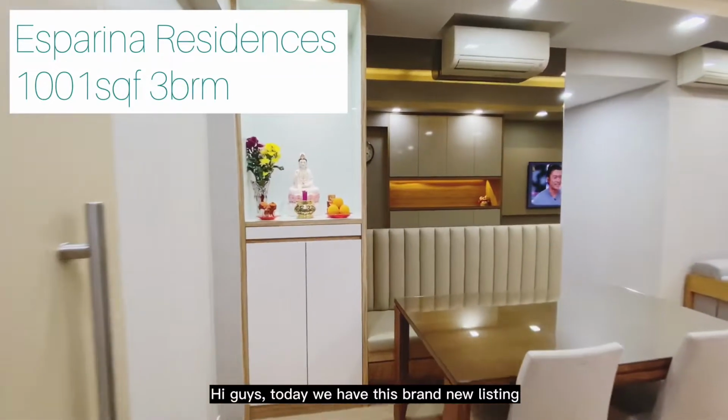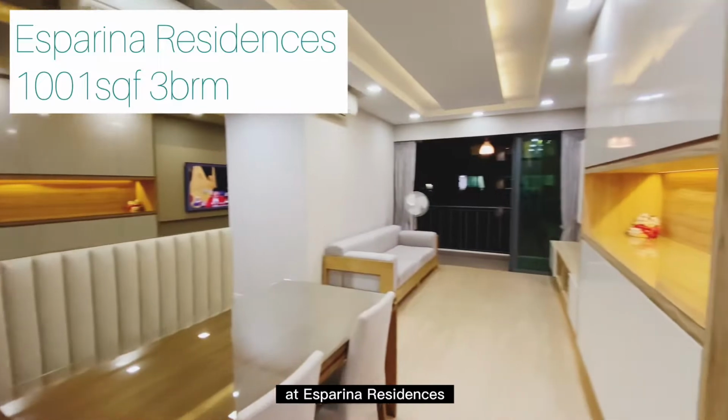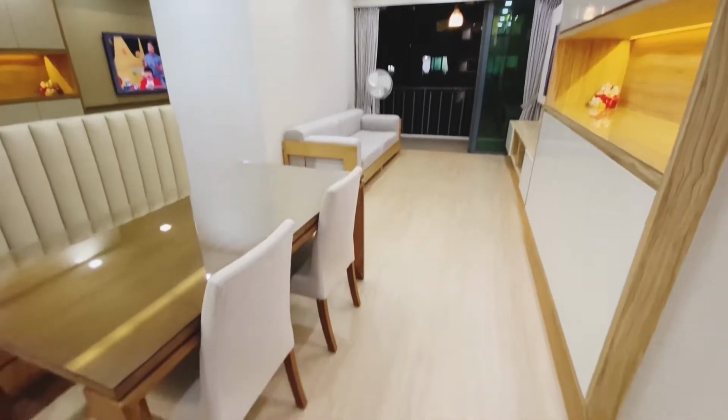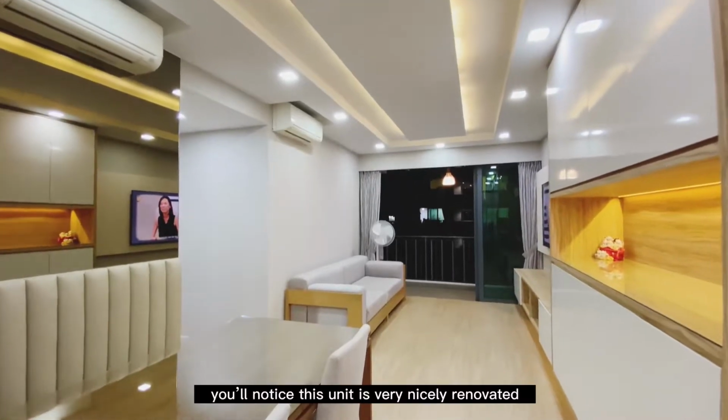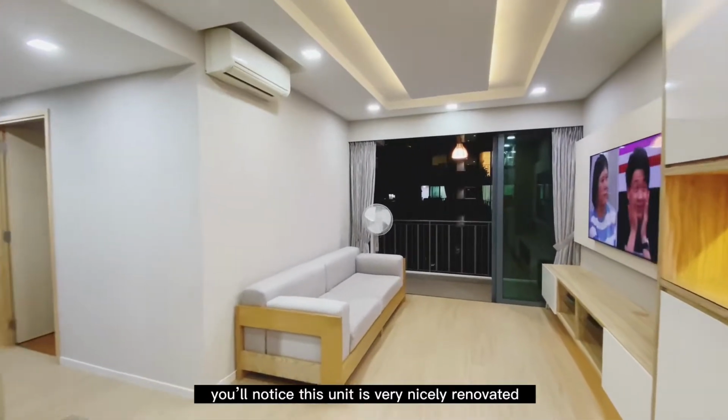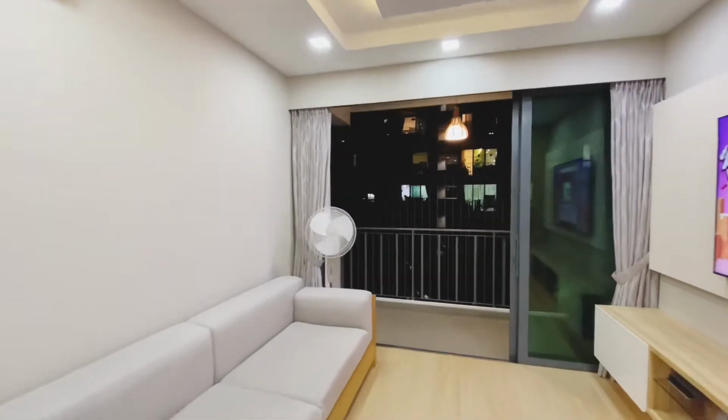Okay guys, today this brand new listing at Esparina Residences. Okay, this is a 1001 square feet 3 bedroom unit, very very huge and spacious unit. Okay, you notice this unit is very nicely renovated, clean and well maintained.